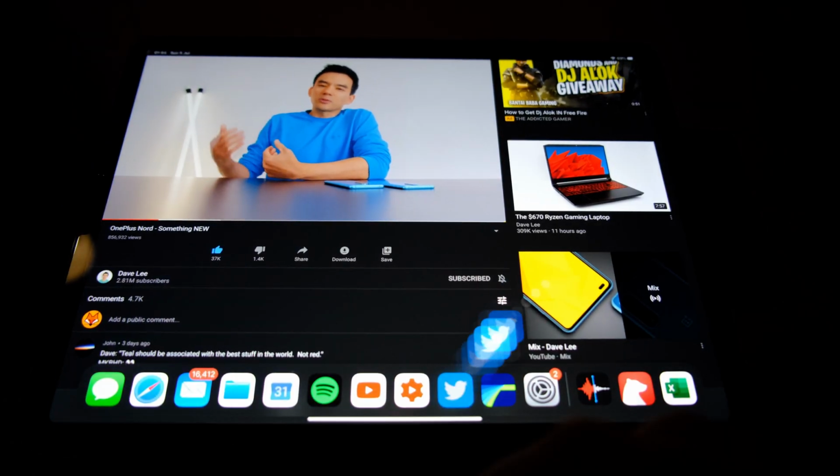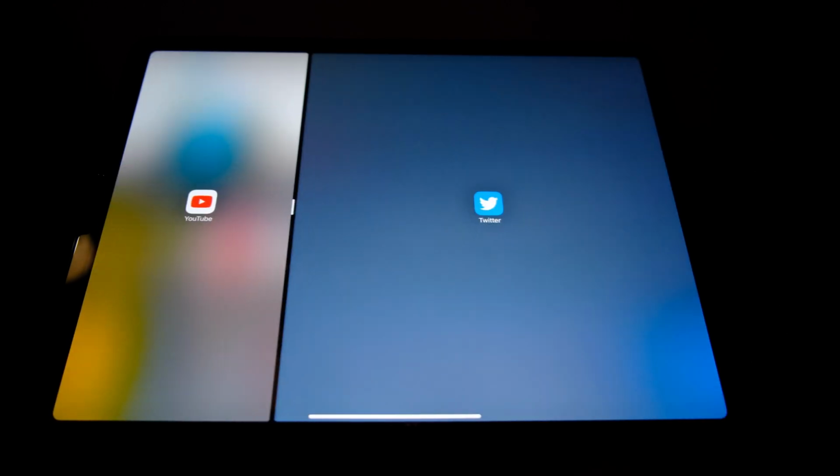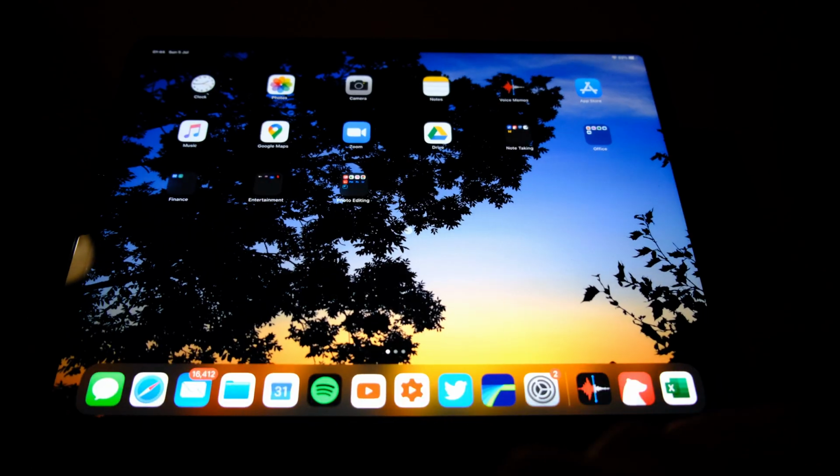Multitasking is now much easier on the iPad. It was never really there before, but now they've brought split view and slide view. You can now split screen by dragging another app from the dock and placing it alongside the current app that you have open, and then you can resize the windows and multitask with ease, then just swipe away when you're finished. A desktop version of Safari makes it much more like a MacBook, much easier to use.